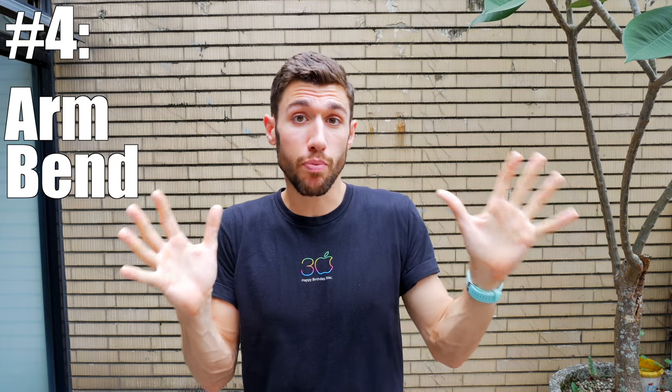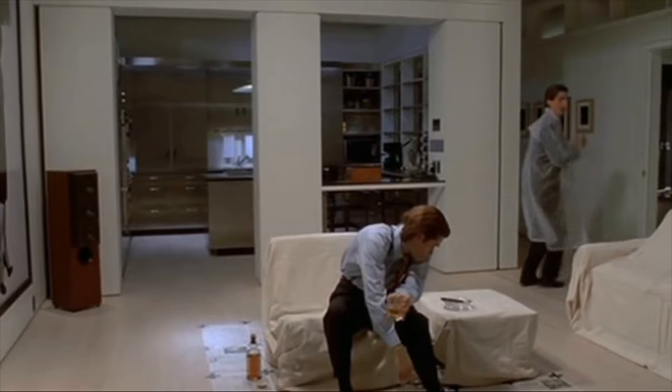So that leads me to point number four, which is if your arms are bent enough. Now this can be pretty dramatic. Curiously enough, I've seen people who run with super straight arms. I know they do this in the anime cartoons and stuff. I would highly recommend not doing that.